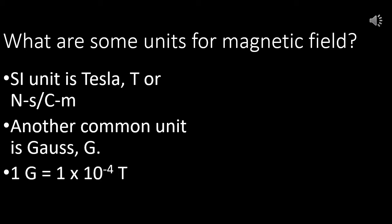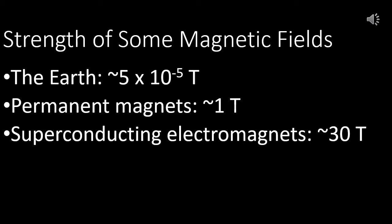What are some units for the magnetic field? Tesla and Gauss. Here's some strengths of different magnets. What you'll find is that the Earth's magnetic field is pretty weak compared to that of even many permanent magnets, or especially the superconducting electromagnets, which can produce very high magnetic fields.